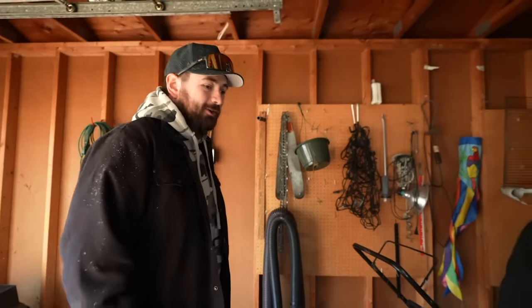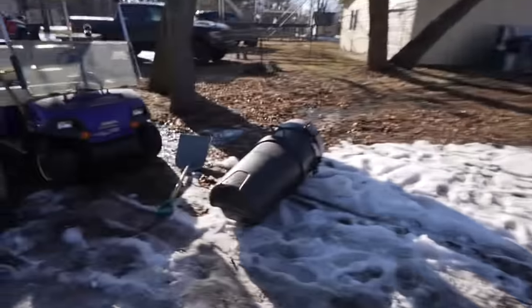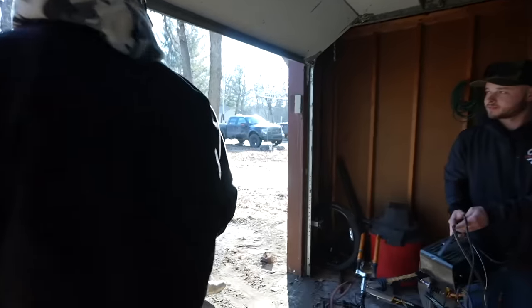These worth money? Not anymore. Saving the garbage cans now, Mike. We're gonna replace Ken's neighbor's garbage cans with those ones. They come home, they're like, what? Why is there different garbage cans at our house now? This is so weird. I told you multiple times, this is your last chance.